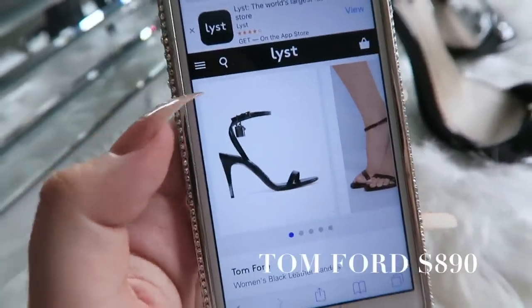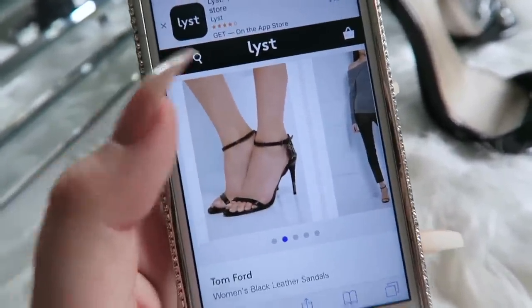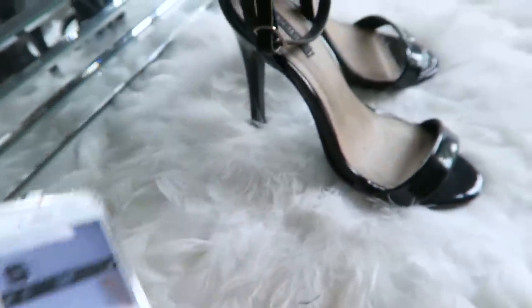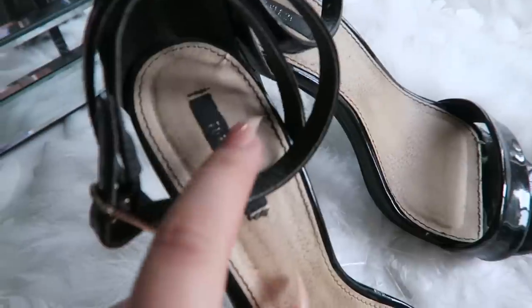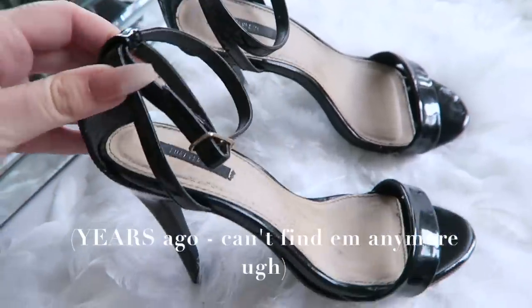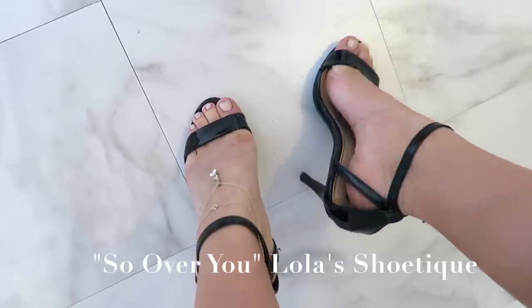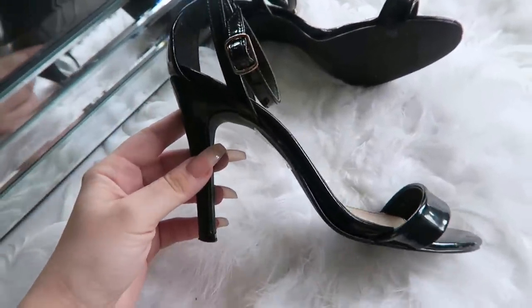All right, last pair of shoes we're gonna do are these. So basic, but so cute. Classic little Tom Ford sandals. Every celebrity known to mankind has this pair of shoes, which is why I got them myself. I'd actually mentioned in a different video that I got these at LOLA'S, but I was mistaken. These are actually kind of old, but you can see I got them at Forever 21 for like $30. They do have similar pairs at LOLA'S still, so I'll link you to those, but these are just so cute, so simple, and look great with just about anything.